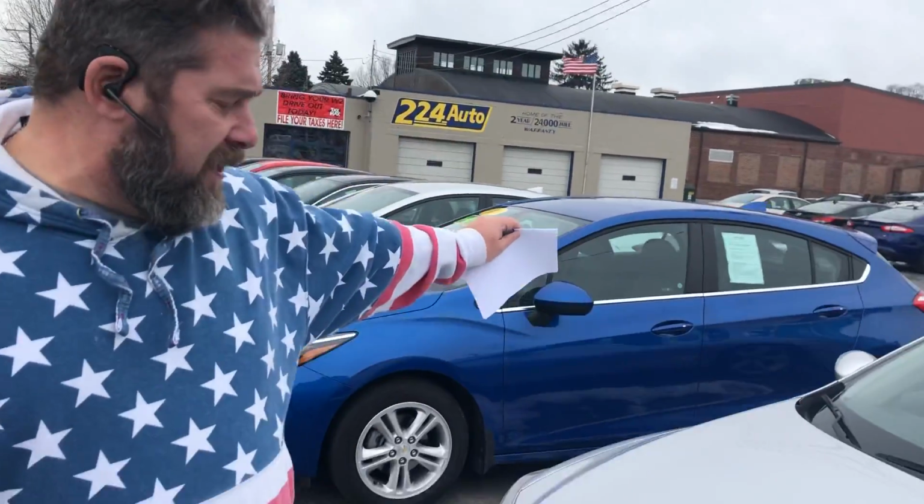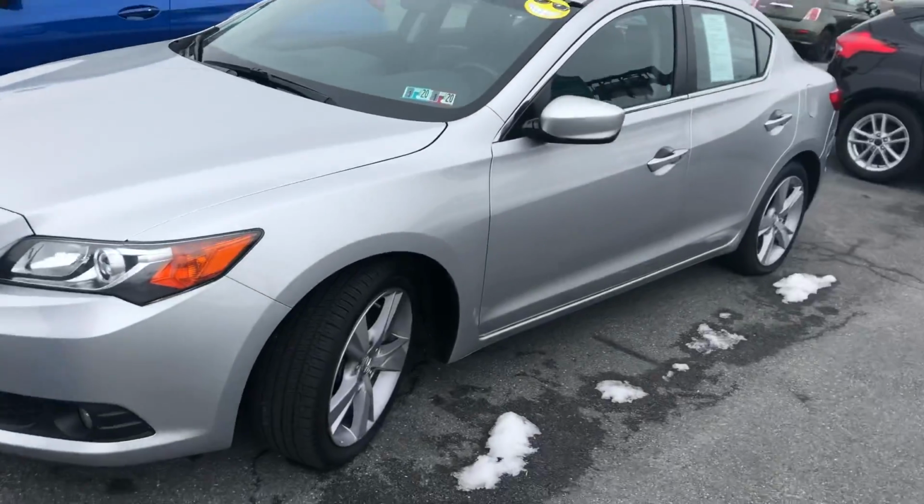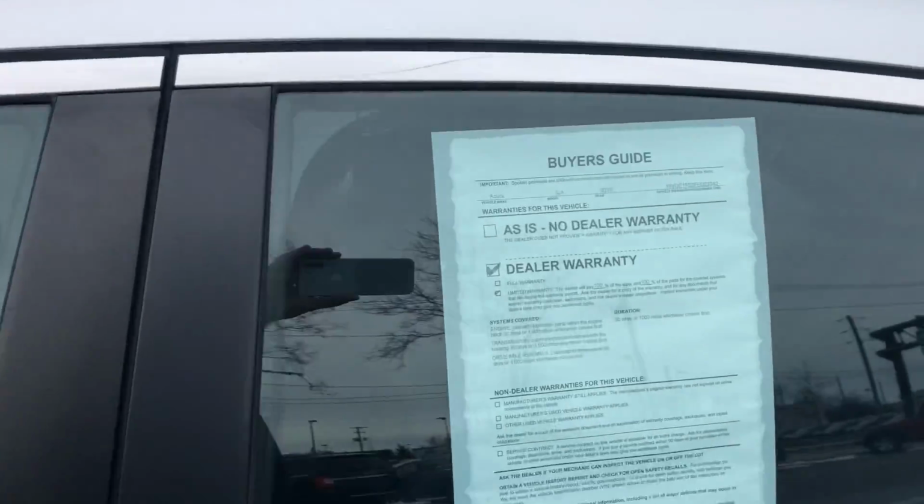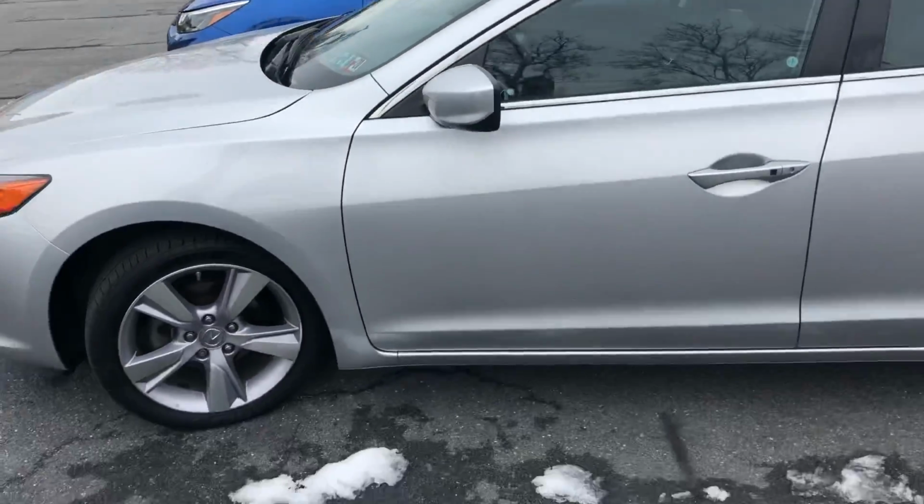What's the last car I want to tell you about today? Wow! We're stepping up now, 2015 Acura ILX. Yes, an ILX. Well, let's call it an ILX. It's the smallest Acura. I'm not going to go back and do all those cars again, so if I got that wrong, go to our website and check it out, www.224auto.com. This 2015 Acura, let's just call her Acura, was traded here locally.